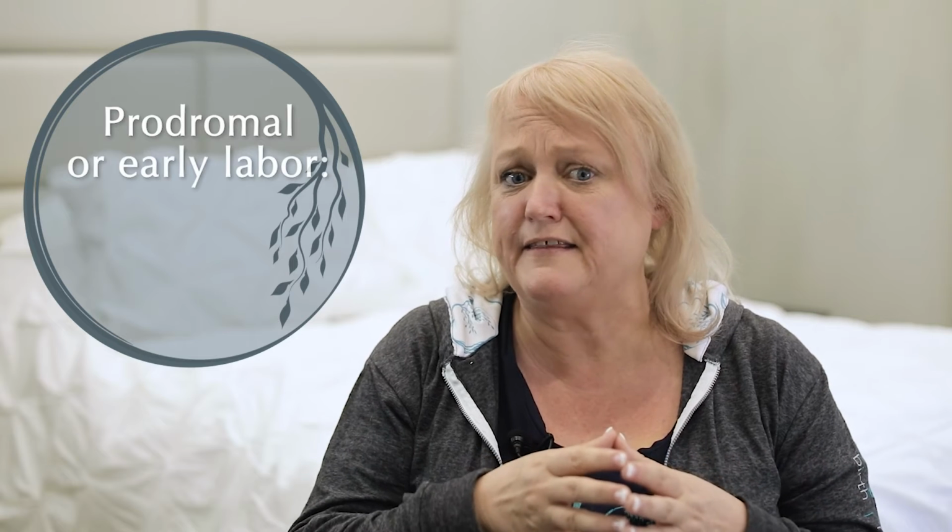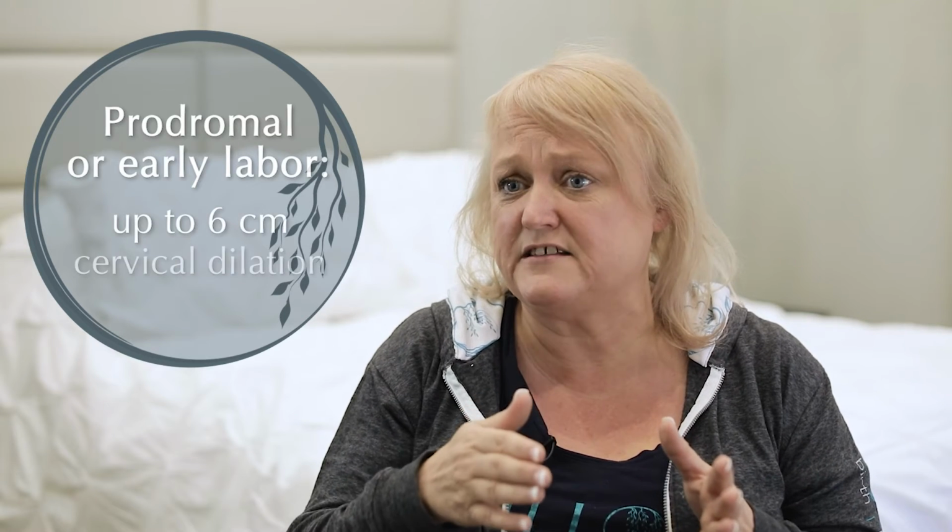Prolonged labor is really a difficult topic for a lot of people to discuss, because we have to decide when the stages of labor start. So the prodromal or early labor can be anything up to what they call 6 centimeters dilated. That's when the cervix is thinned out, baby's moved down, it's in the right position, and now the contractions are making movement and making the labor go along.